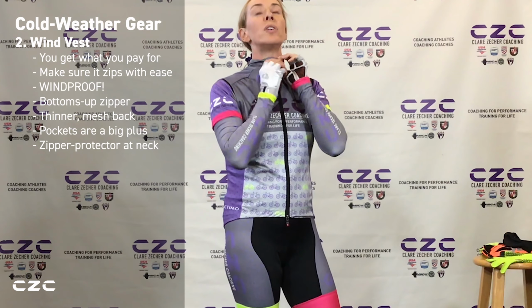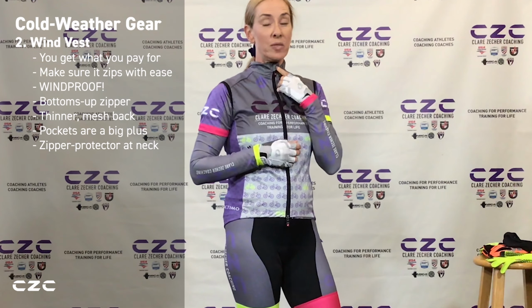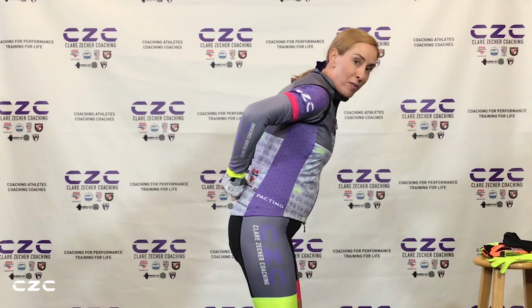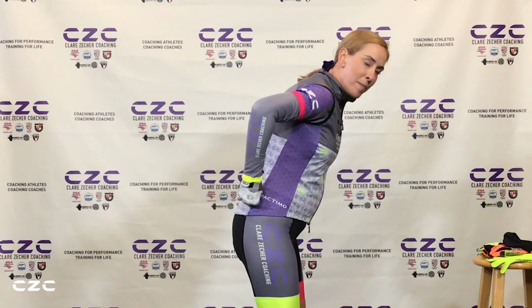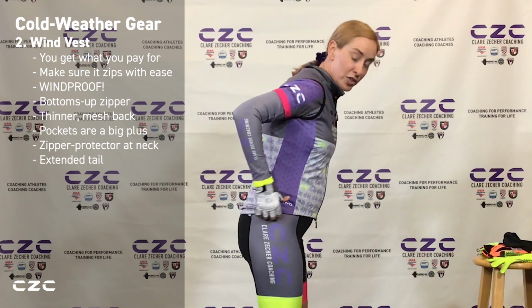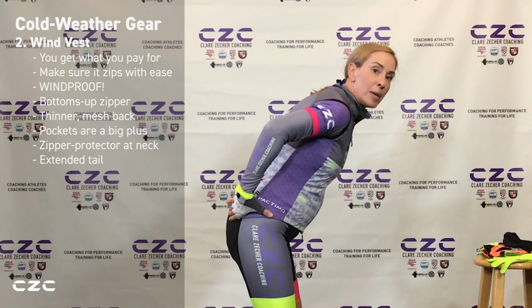Now, 2 other nice features are you want to have a zipper protector at the top so that it covers over and it doesn't cut your neck, because when it gets really cold, sometimes you're kind of huddling in there and your neck can get cut, so you want that covered over or else a fleecy lining there. And the final thing is when you're bending over, and triathletes have this all the time where they have that half moon sunburn because their jerseys slide up, we want to have our vest come down a little bit below our jersey, so it's going to stay below and keep us nice and warm.